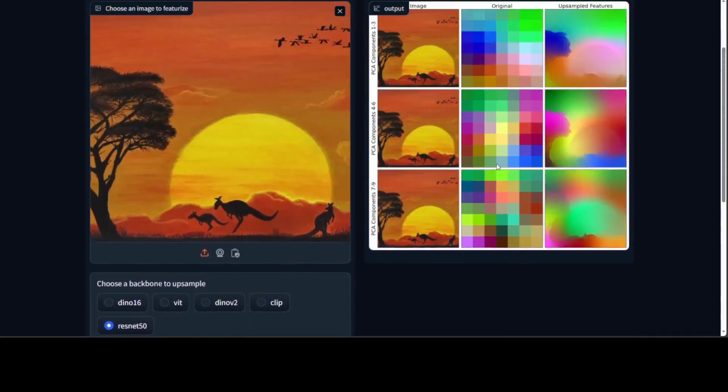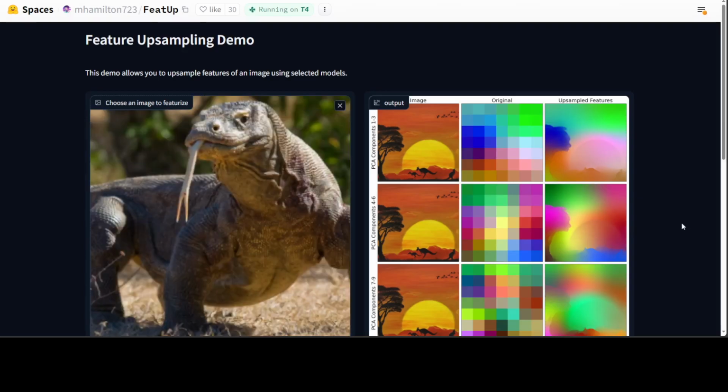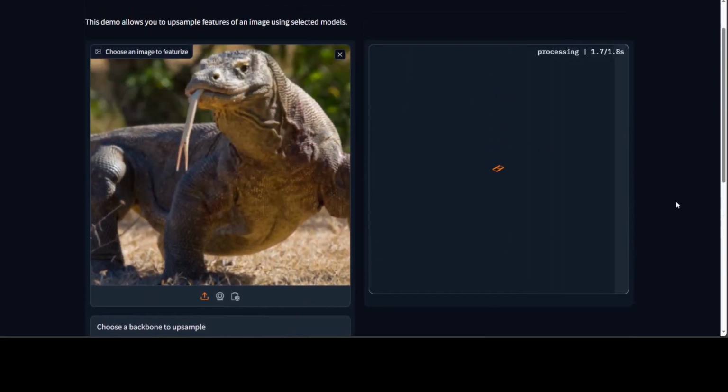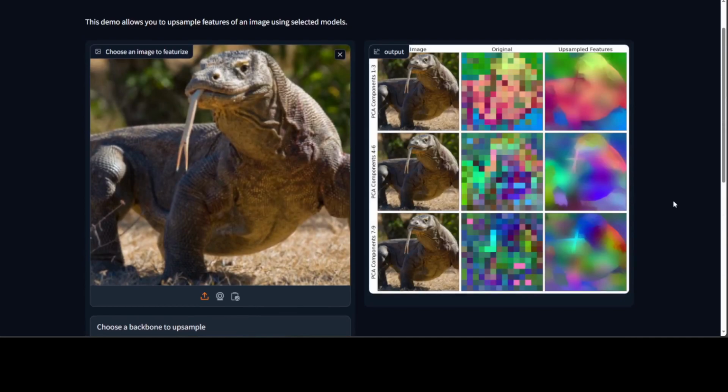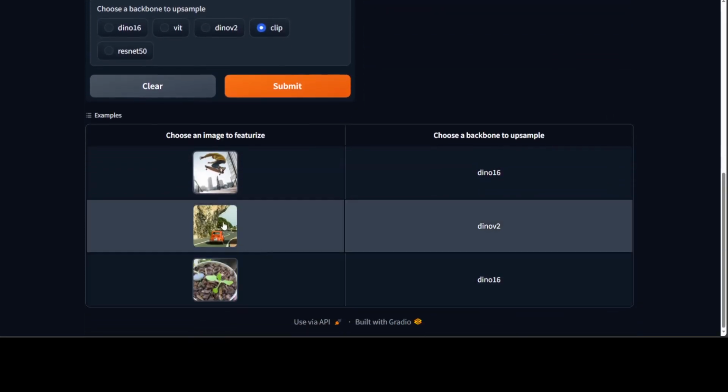And then let me try one more from my local system. I'm just going to go with maybe a Komodo dragon. Then let's try the CLIP one. There you go. How good is that on the right hand side? Amazing, amazing stuff.